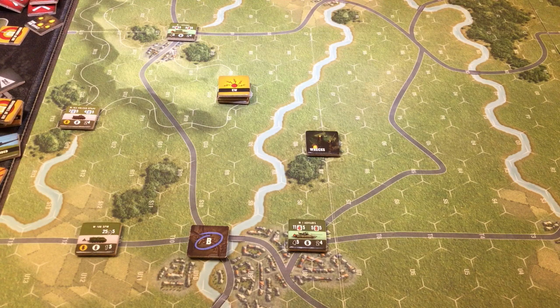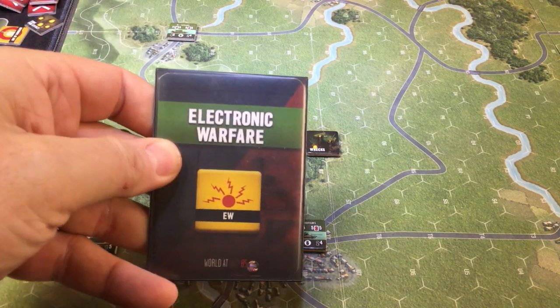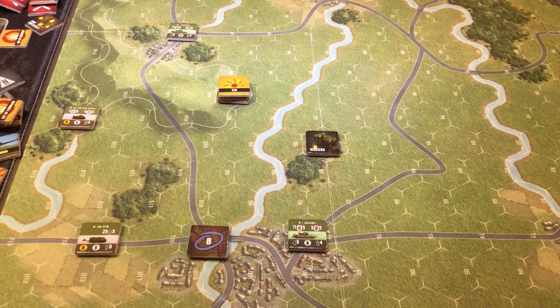A second EW counter cannot be placed on the headquarters, so if the Soviets get the EW card again and roll to their advantage, it will have no further effect, so long as this EW situation is still going. All right, let's pull a card. Ha ha ha! Speak of the devil. Well, there's no effect because the EW is still in effect. They can't have two on the same headquarters, and we only have one headquarters, and it has an EW.